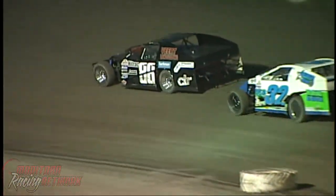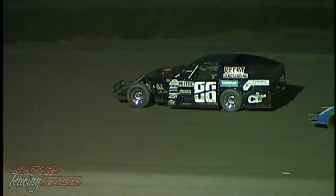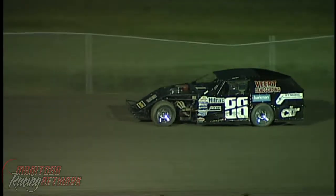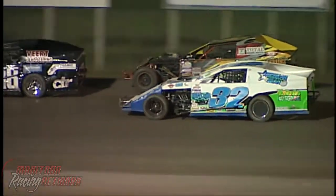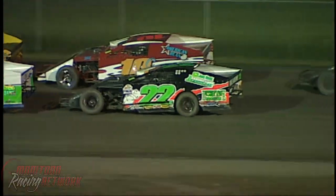1 lap to green. Cars going around the track. Looks like they're back in order. Veert out in front by himself. 5.5 minutes on the countdown clock. Another major yellow would see that pretty much expire, so they need to race clean for the next 12 laps.